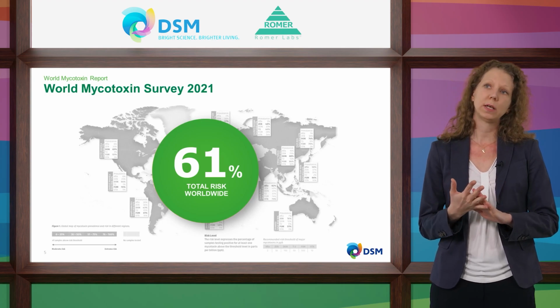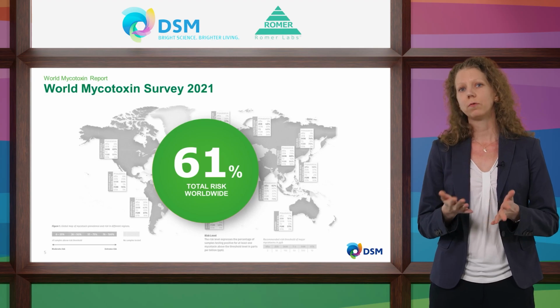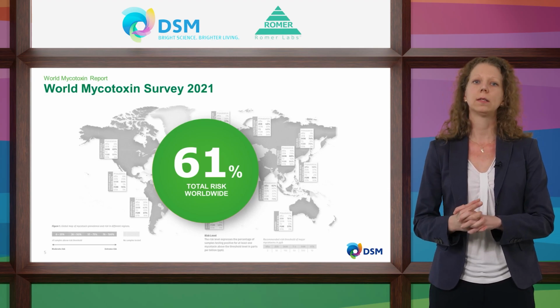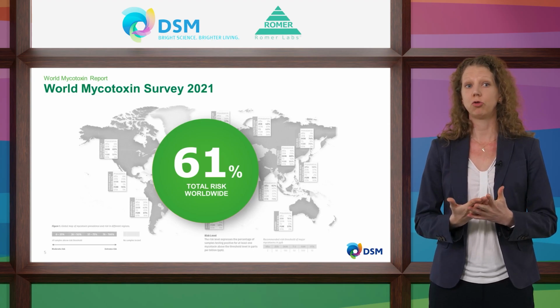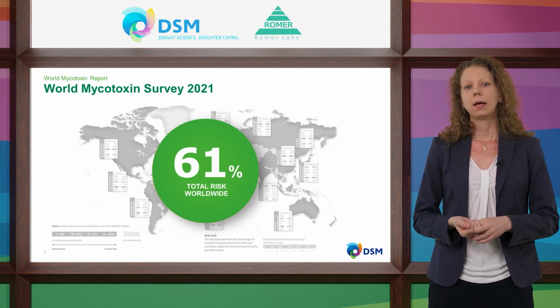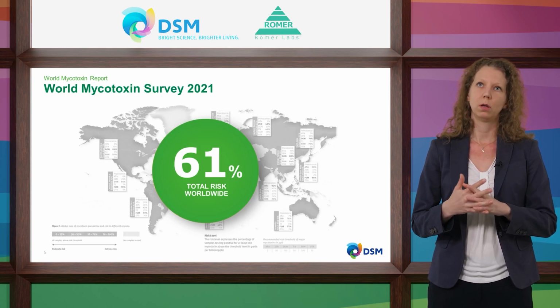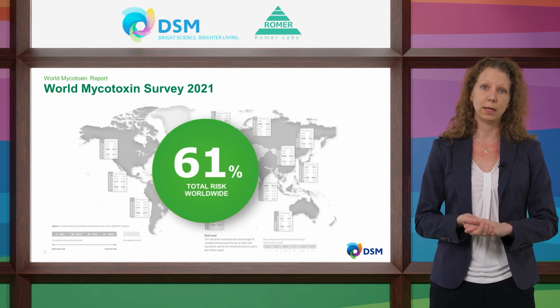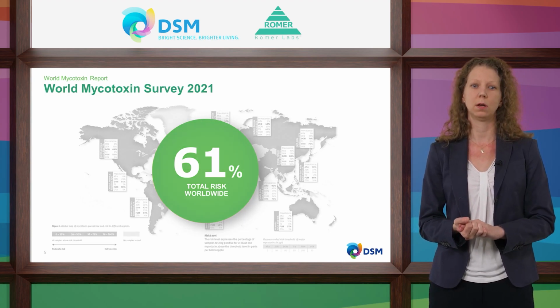In 64% of all the samples that have been measured for more than 3 mycotoxins, we can see that more than 1 mycotoxin was found. So the co-contamination is very high. And this means that it can even have a more detrimental effect on the animal health because of possible synergistic effect of the multiple mycotoxins.